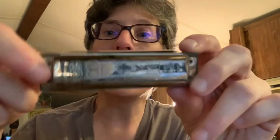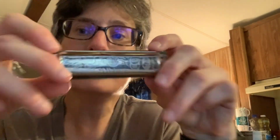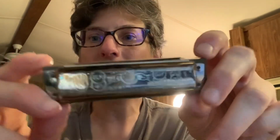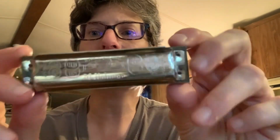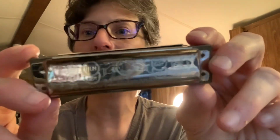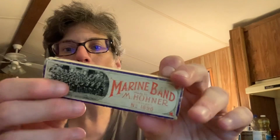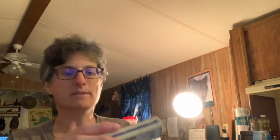But I did dig a toy harmonica, a whole toy harmonica, but this one's a real one, and it is nice, I think. Got nice decoration and everything. Very nice one. I don't care how old it is, it's nice. Okay? And it came in the original box right there with it. So I do figure it's probably 1950s, 60s.